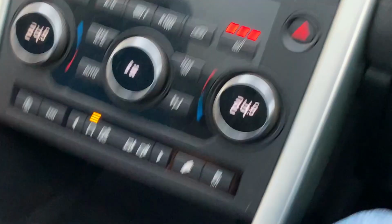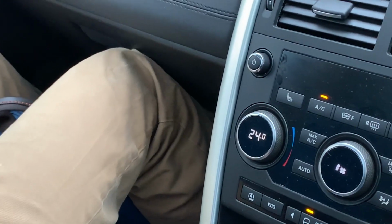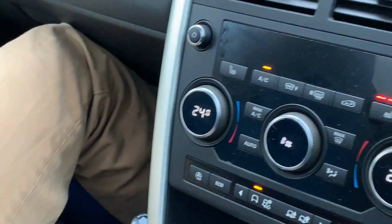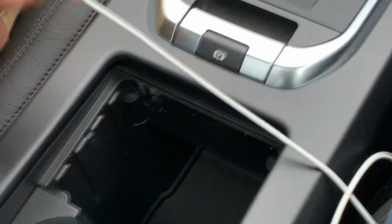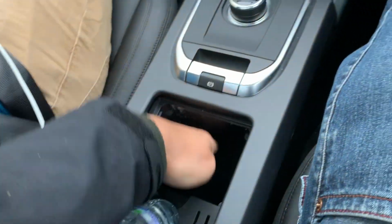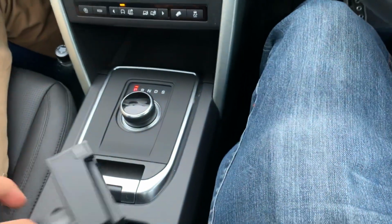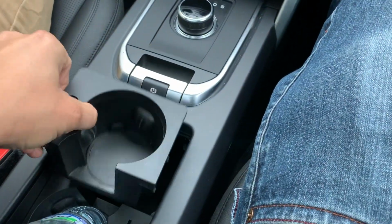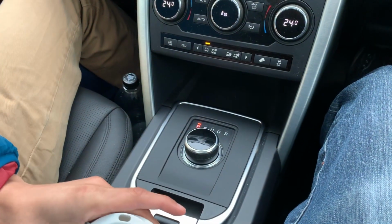As I said, there's a lot of compartments in storage. This comes up. You push this button and this comes out. And then you can store stuff all the way underneath this whole control panel. There's space underneath here, and both of these come out. I'll put that back. I'm gonna go to the back and then we'll look and see what our storage space is looking like.